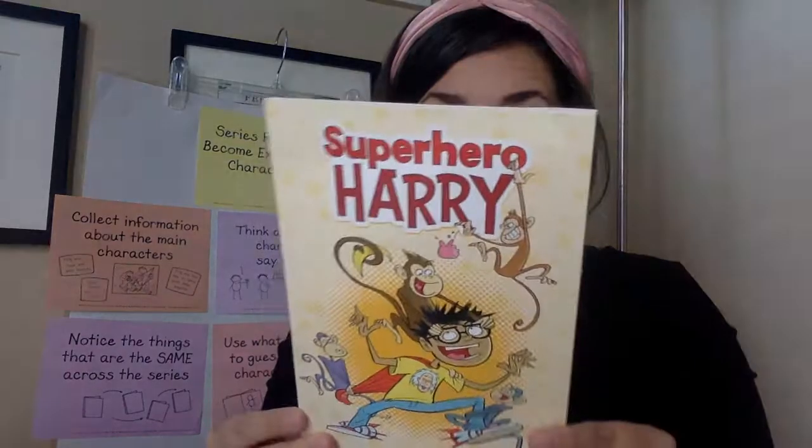So, okay, here's the clear problem in the story. Harry is going to let out a monkey at the zoo, and we even kind of know how the problem might be solved. Harry isn't sure if his latest invention will save the day, so maybe he has an invention that can save the day and put the monkey back in the cage?